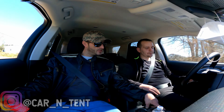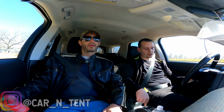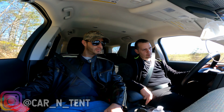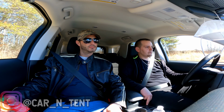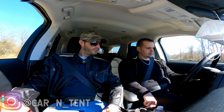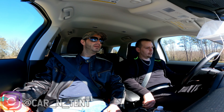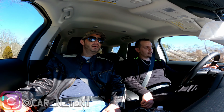Right there. What does the L stand for? Does it have a low mode? Yeah, it's got a low mode. It's got GOAT, which in Ford terms stands for Goes Over All Terrain. But look, you can see up here on the display, you've got Eco, Sport, Slippery, and you've got Sand.